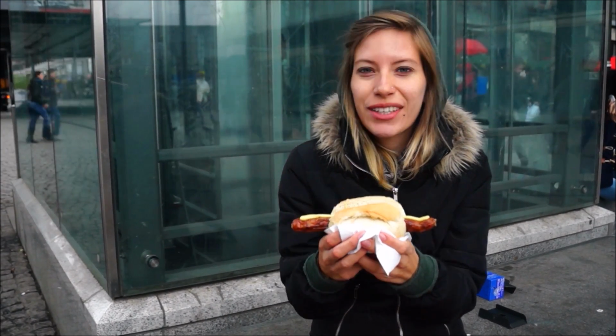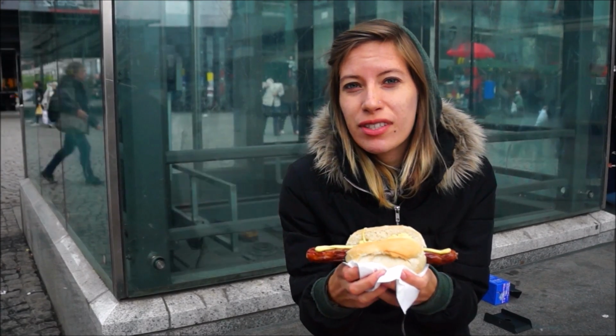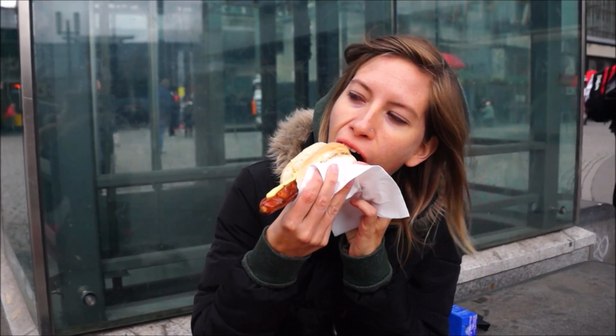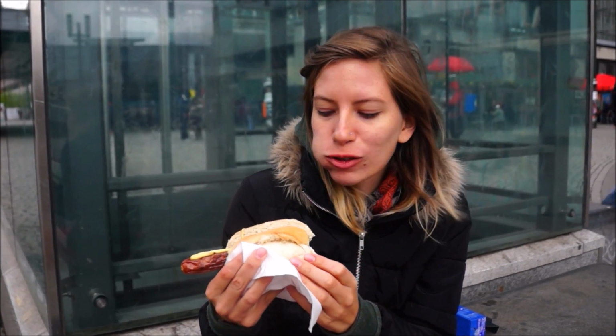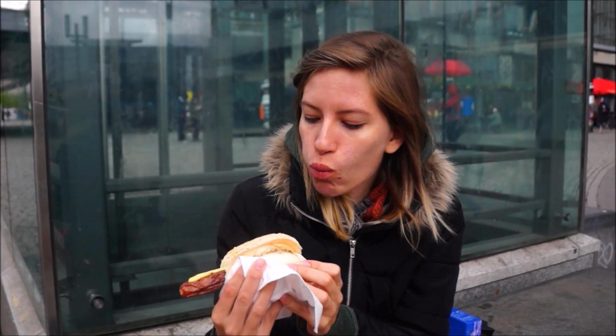You can't come to Berlin and not eat a Wurst or a sausage. I've just ordered myself one from the street. They have lots of local stands, and this was only €1.35. Big bite. That's so good. And I got it with mustard, which is even tastier.